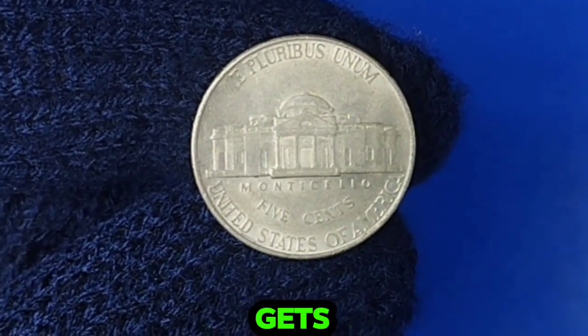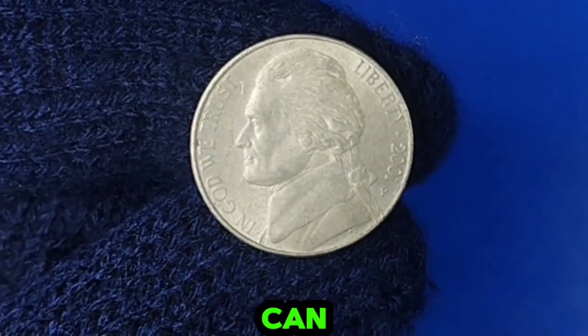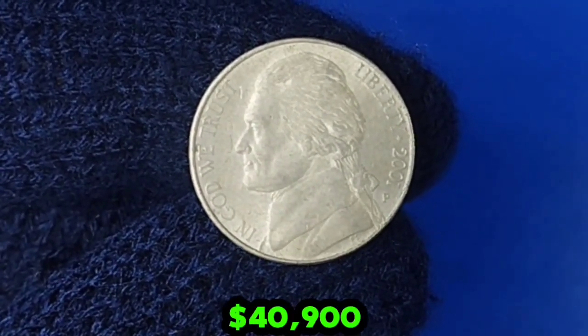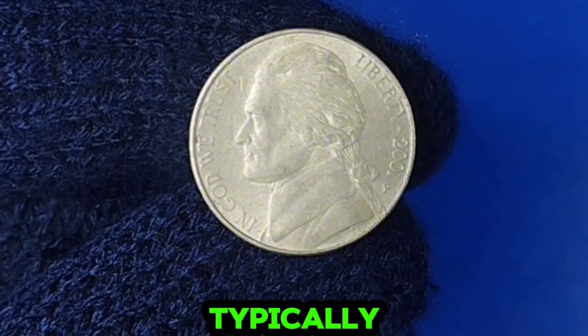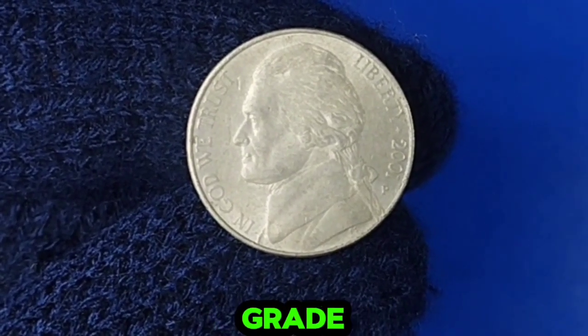But here's where it gets really interesting. Rare varieties and coins in exceptional condition can go for much more. Some coins have been known to sell for as much as $40,900. Yes, you heard that right. But those are incredibly rare and typically involve special features like errors in minting or an incredibly pristine grade.